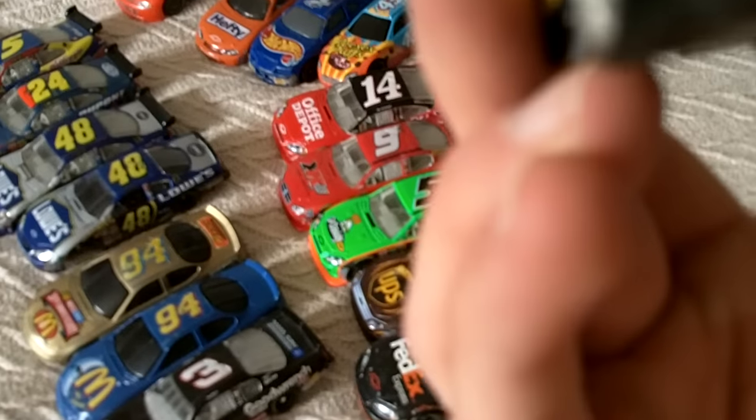Kind of like a Ford GT. Got that. And then this is Buddy Baker. Found this at an old store and I thought that was kind of cool. I think it's a Dodge. Yes, it's a Dodge. It says Dodge.